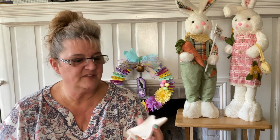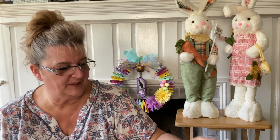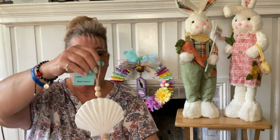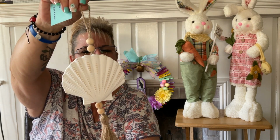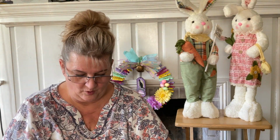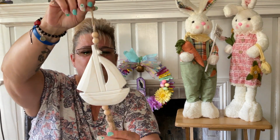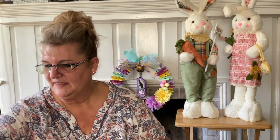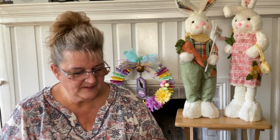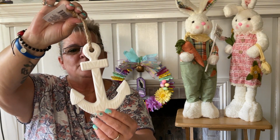I did pick up this little starfish trinket tray. Ceramic tray. Yeah, trinket tray. These are so cute. They're adorable. This is made out of wood, I think. And it is a seashell, oyster shell maybe, something like that. But with these little beads, and they're calling this probably decor, a wall charm. Then they have this one, the sailboat. Same thing with the beads. Very nice. Decent thickness. And then they had a different one with the beads, and it might have been the anchors, but I liked this one better, so I picked this one up.